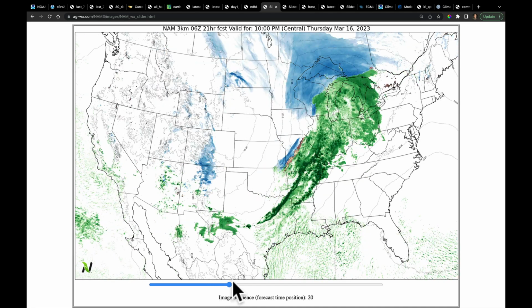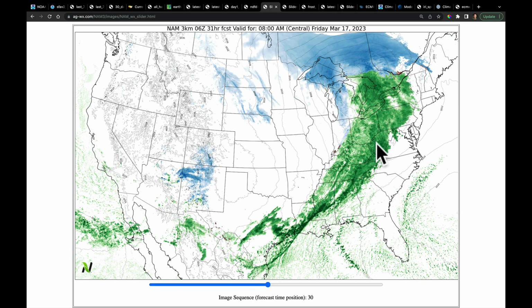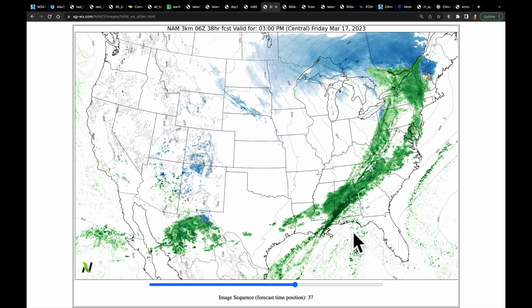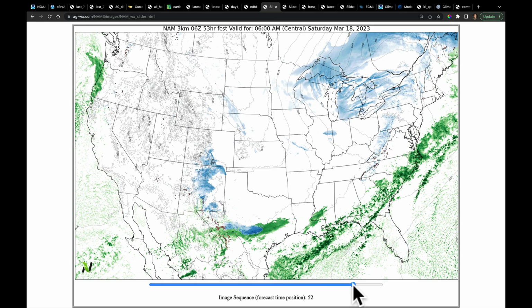You can see the snow on the northern side, the rain that's moving through the eastern Corn Belt, and then by the time we get into early Friday morning, this front presses pretty quickly through the southeast. And there is the risk for strong to severe storms on Friday afternoon and evening into this part of the country as this front quickly moves through the Carolinas, gets through the mid-Atlantic, and crosses the east coast.